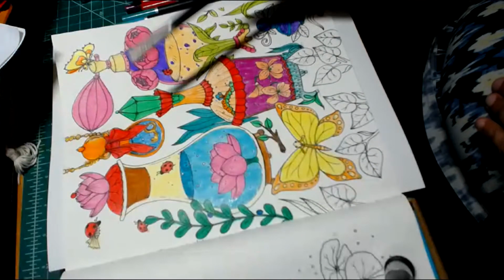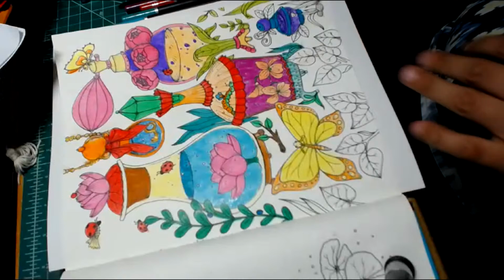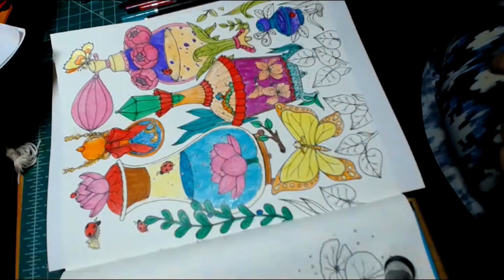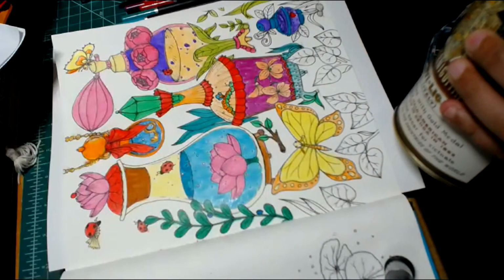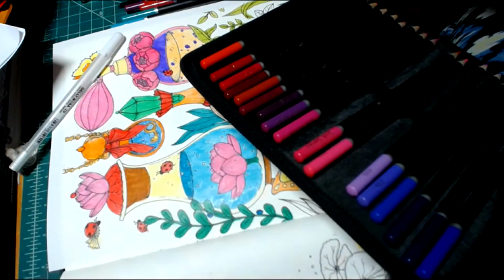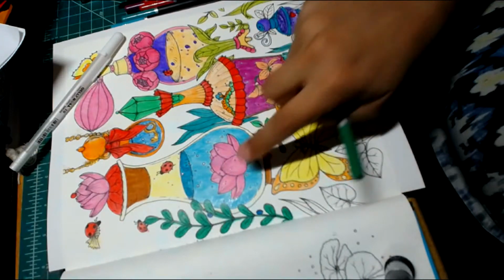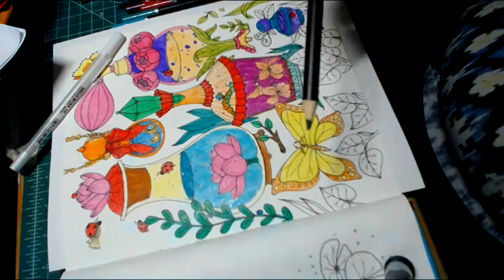Which ladybug? This one? Or this one? Or this one? Let's go ahead. We still got the green leaves, and then we've got just the white little dots, which will be done with a Sakura Jelly Roll, which I have in here. The little ladybug is cute. This one. So this is a pretty color. Which one is this? 55.